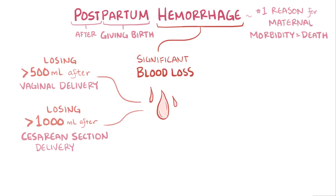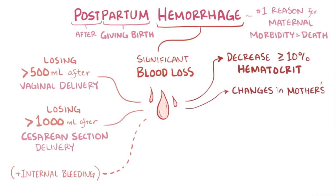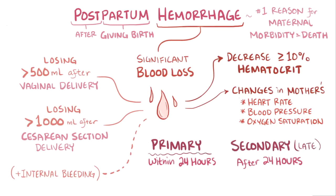Of course, deliveries can be messy, and it's impossible to measure the precise amount of blood that's lost, and there's the possibility of internal bleeding. So, additional criteria to consider for postpartum hemorrhage include a decrease of 10% or more in hematocrit from baseline, as well as changes in the mother's heart rate, blood pressure, and oxygen saturations, all of which suggest a significant blood loss. Significant bleeding in the first 24 hours after delivery is called primary postpartum hemorrhage, and after that it's called secondary or late postpartum hemorrhage.